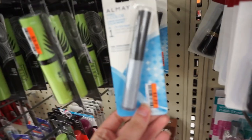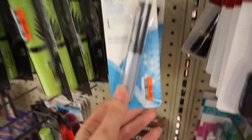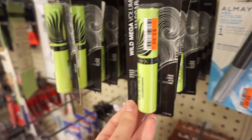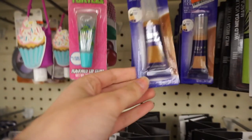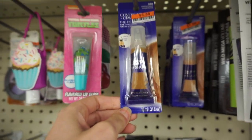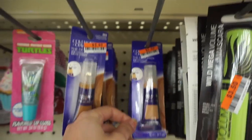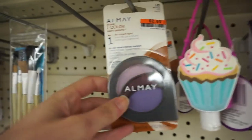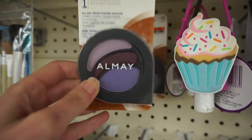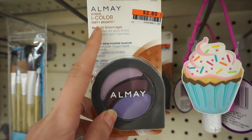Almay Eye Color Liquid Shadow and Primer. This is $2. More of those Max Factor mascaras. Curl D Puffer Concealer. This is in shade medium deep, and this is medium. These are $3.50. Almay Eye Color for brown eyes. I would have snatched this up in like 2003 because I loved this stuff for your eye color. This is $2.80.